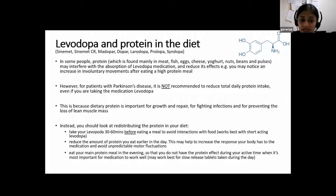One of the other things that you can do to redistribute the protein in your diet is to reduce the amount of protein that you eat earlier in the day. So, for example, if you were to have most of your medication in the morning and afternoon, then you may want to have your evening meal as the higher protein meal of your day. The rationale for that is that if you don't take the majority of your protein during your most active hours, when it's most important for the medication to work, and you save it for the end of the day, then if it does have a slight interaction and reduce the absorption of your medication, it will be more towards the later hours of the day and as you're going to sleep. So hopefully it won't have as much of an impact on your lifestyle. But generally, yes, if you do try to have it 30 to 60 minutes before a meal or before a snack, then you should still get a very good response from your levodopa and be able to absorb it without issue.